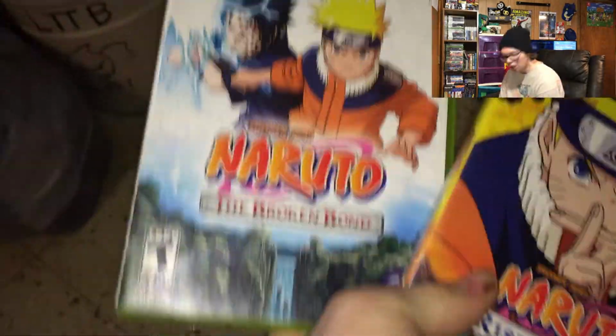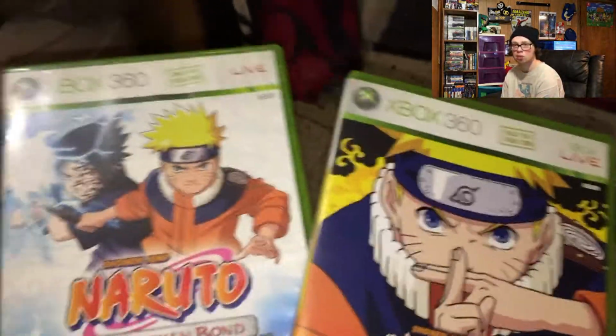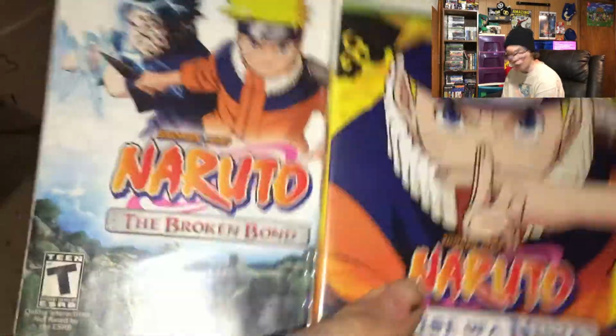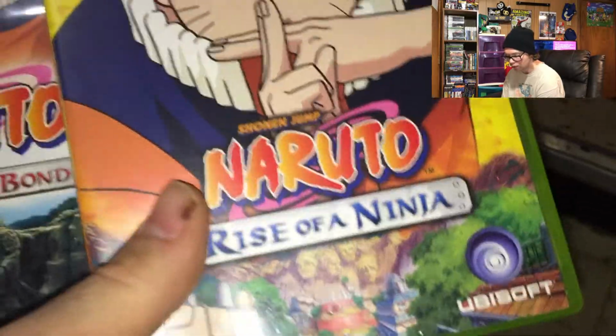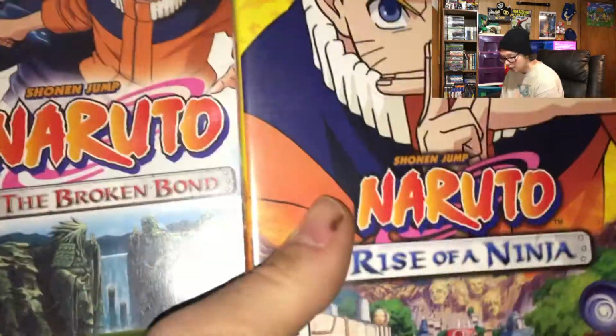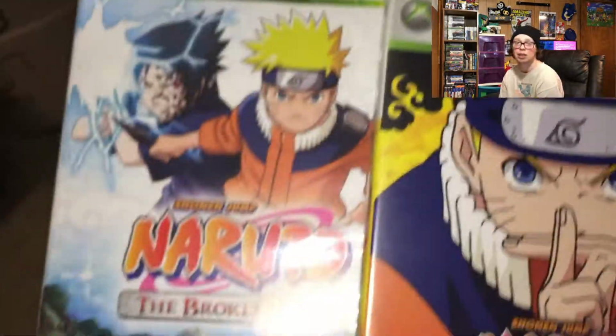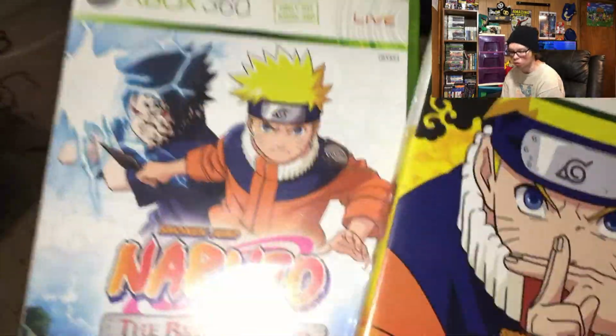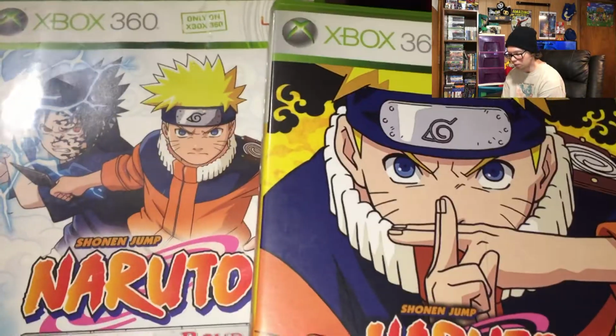We got the Naruto games. I love both of these games. These are both fantastic games. I love how, from Ubisoft, these are direct sequels to each other. So you got Rise of the Ninja first, and you go over to Broken Bond, and it picks up right where Rise of the Ninja left off. These are both fantastic games. 360 actually is the only one that got these games, so unfortunate for the rest of y'all. For PS3 users and Wii users, you did not get these great experiences. These are great. I would definitely recommend picking them up.